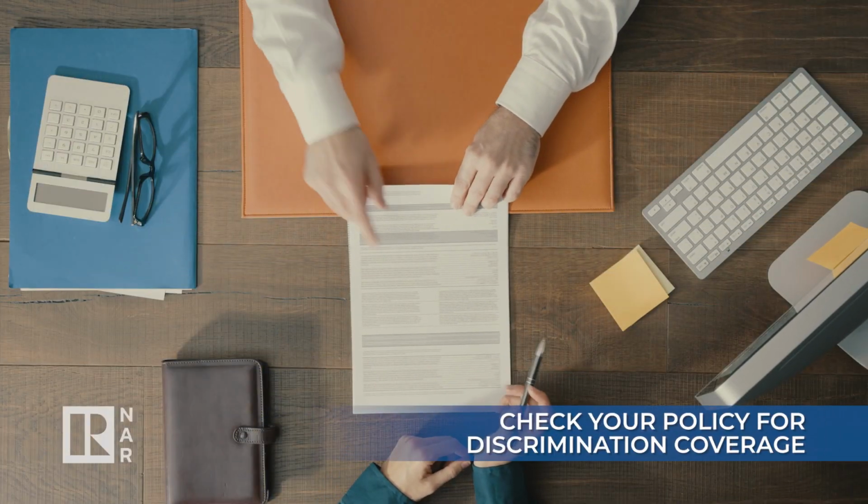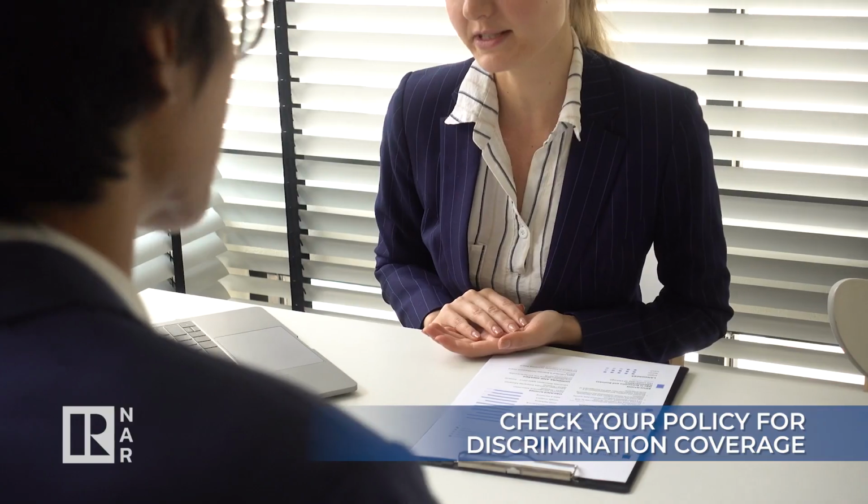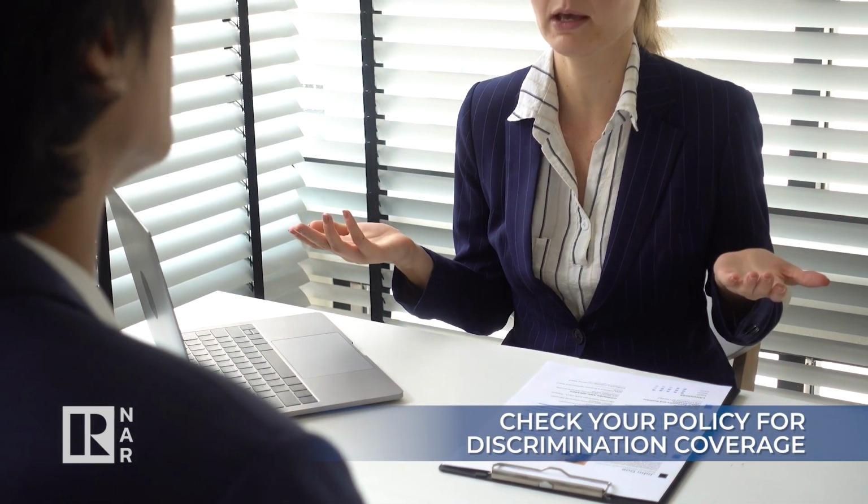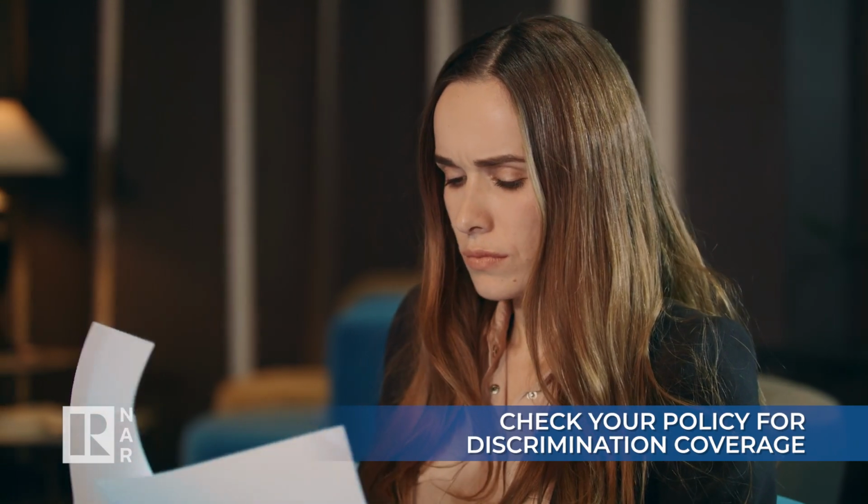Second, check your policy for discrimination coverage. There has been a significant increase in discrimination claims over the past year, making this type of coverage even more important. While many E&O policies do not include coverage for discrimination, a rider or endorsement may be available for an additional premium.